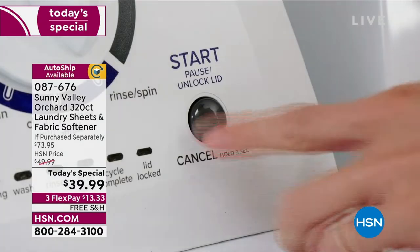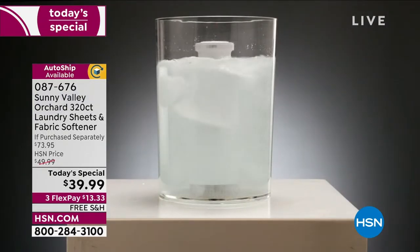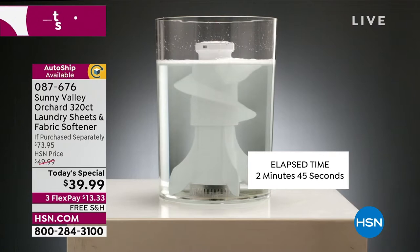From the clothes. This is the way to get clean clothes with the power of apple cider vinegar, but not the odor of vinegar. It does not leave behind any scent of vinegar. It smells fresh, like lemon or apple or pear.